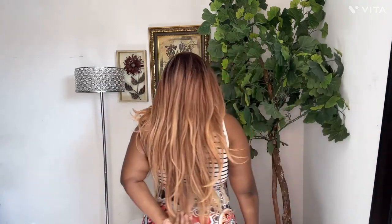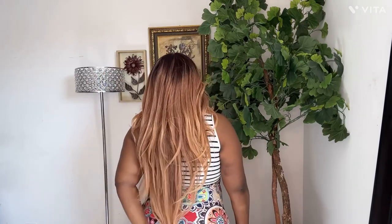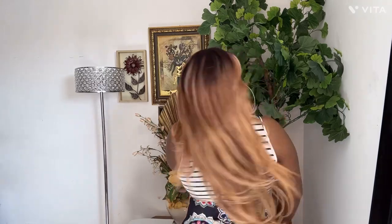So I'm going to go ahead and pull all the hair to the front so you can see just how much hair you're getting. It's just this little piece right here. And this is the density on it. So not too bad at all. Perfect density, like I said, for the spring and summer. So here's the front, side, back, other side, and front again.